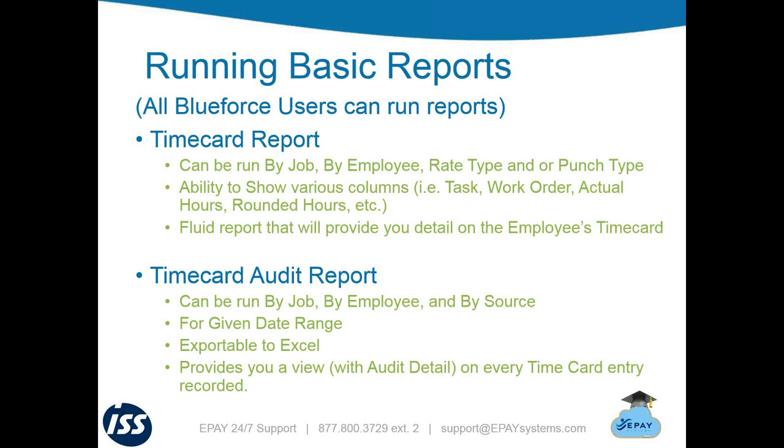Now, the Timecard report is the easiest one. I'm not going to spend too much time on that. That can be run by job, employee, rate type, punch type. It's a very fluid report that basically gives you the detail on the employee's time card. Nothing more, nothing less. So if you want to see a report of all the punches for somebody, you can do a time card report. Some users do not use the time card report. They actually go to the time card view and export the time card view out as well. That's another way of doing it. Two ways, but either way works.